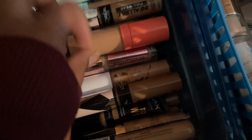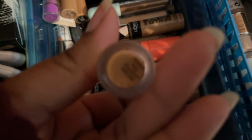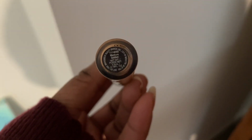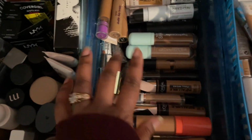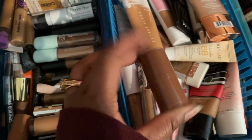So for actual concealer for the face, or for under my eye, I think I'm gonna pull back in my e.l.f. Hydrating Camo Concealer. This is in Tan Neutral. Also going to go with the Wet n Wild Incognito Concealer. This is in Medium Golden. And then one more is, I'm actually going to open a new one of the Makeup Revolution Conceal and Define Concealer in C12. So we're gonna go with those items for concealer and a stick bronzer.